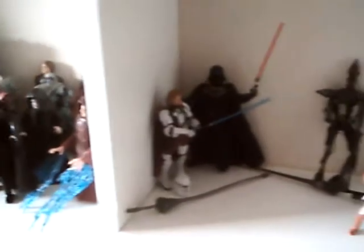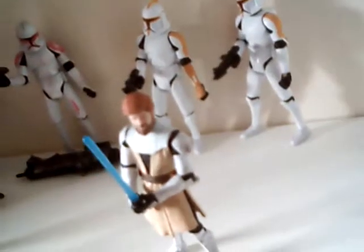And then here we have the new 2 collections, the Legacy collection and the Clone Wars collection. Now here we have Ahsoka Tano from the Clone Wars movie that came out this year, and then basically Obi-Wan and his troops that I got in England a month ago. And then the Legacy collection with these 3. So that's all that done.